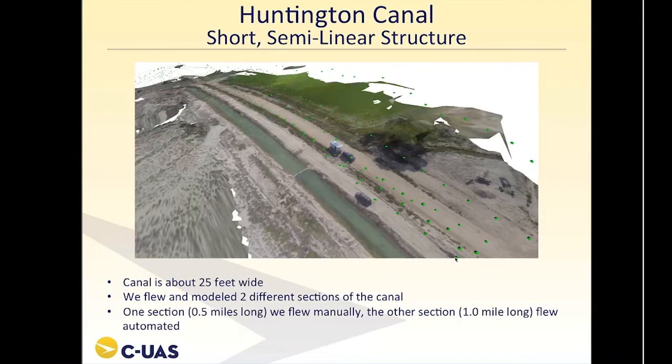This is a screenshot from the canal that we were able to fly, and this was a very interesting experiment for us. We were interested in seeing what kinds of details we could see from the canal. The canal itself is very small. It's only about 25 feet wide. It was much, much smaller than the canal that you deal with every day.